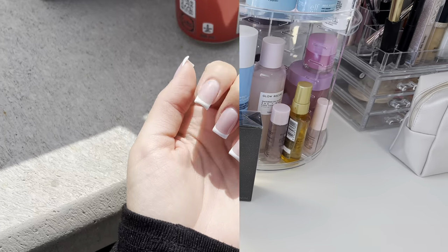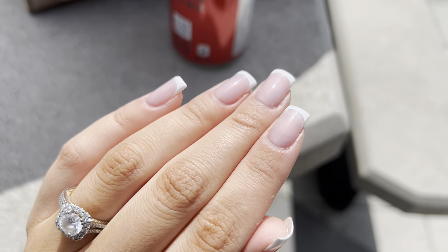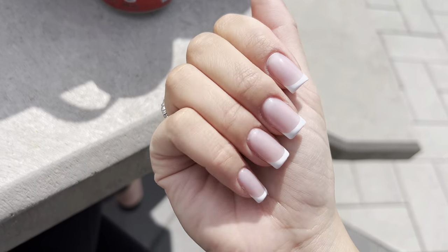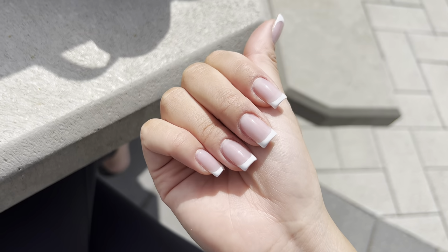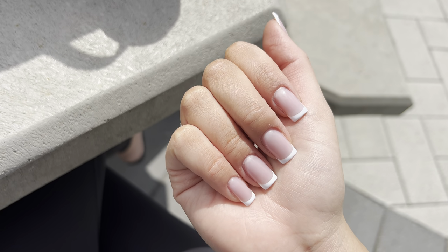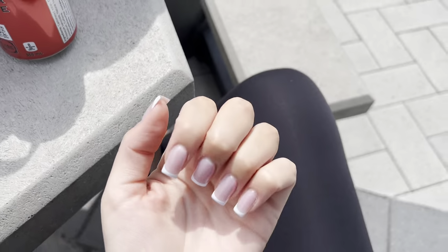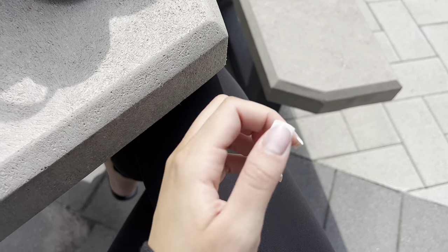Alrighty, you guys, I have a nail appointment tonight. This is the before, this is how they look. I'm just getting a refill done. And for my toes, they are still white. I'm not going to do my toes because they are still very fresh. So I'm just going to do my hands. This is the before.